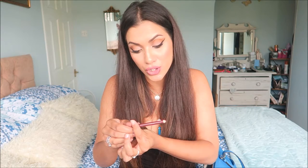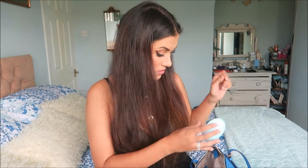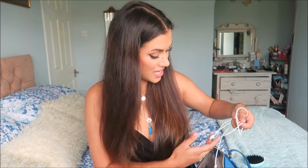Then I have a little Real Techniques blush brush, the mini size, a hair bobble, and this is the Maybelline Sensational lip liner in Midnight Plum with no lid. Like that. Okay, so that's my makeup bag. What's next? Oh, I've got a Tangle Teezer. That's where all the hairs come from.